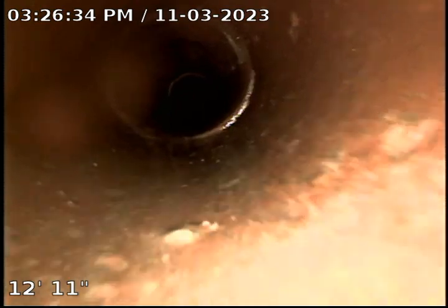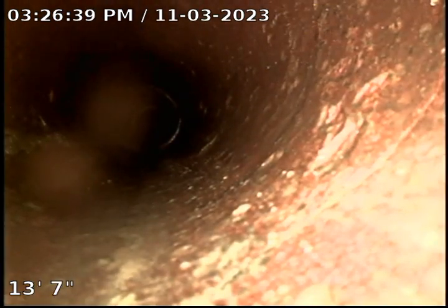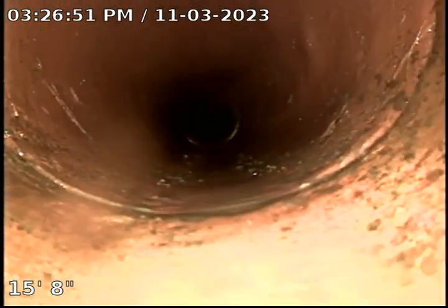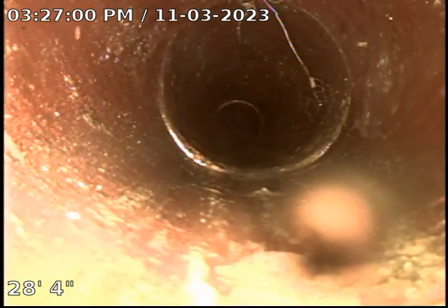We will be coming out the day before the lining and cleaning this line out a little bit. And then we'll line over any of the sections where the roots have infiltrated. And you see the clay throughout here is not in too bad of shape. There's a couple spots where it has some joints with some minor root infiltration. It doesn't get too bad till we get a little further out.